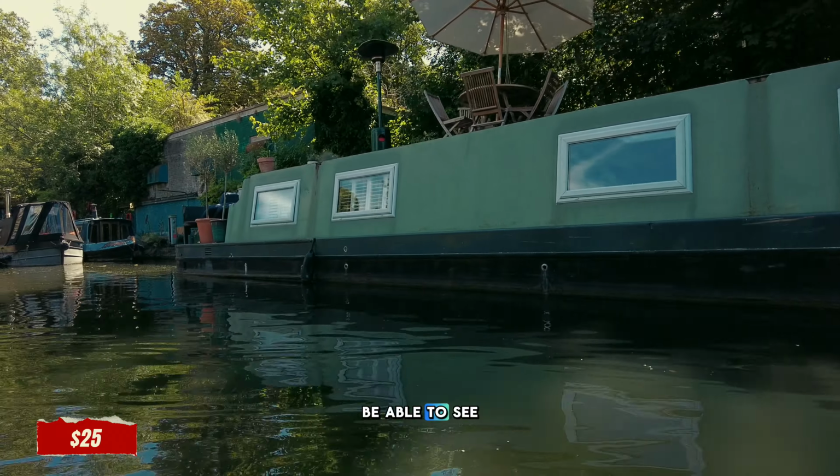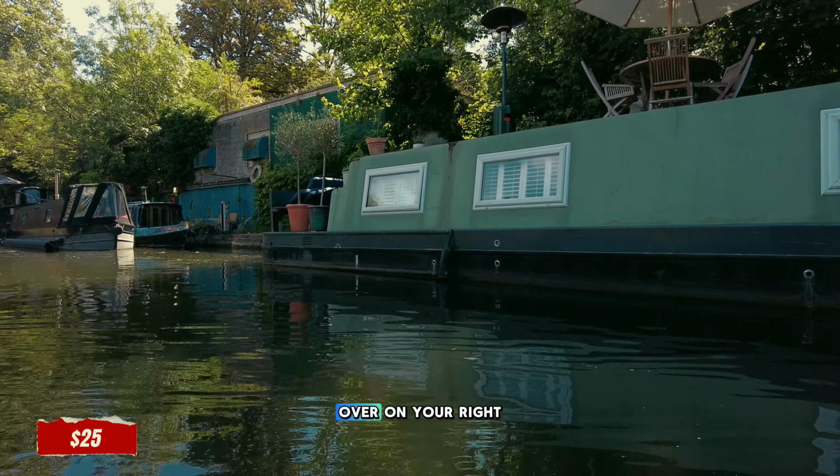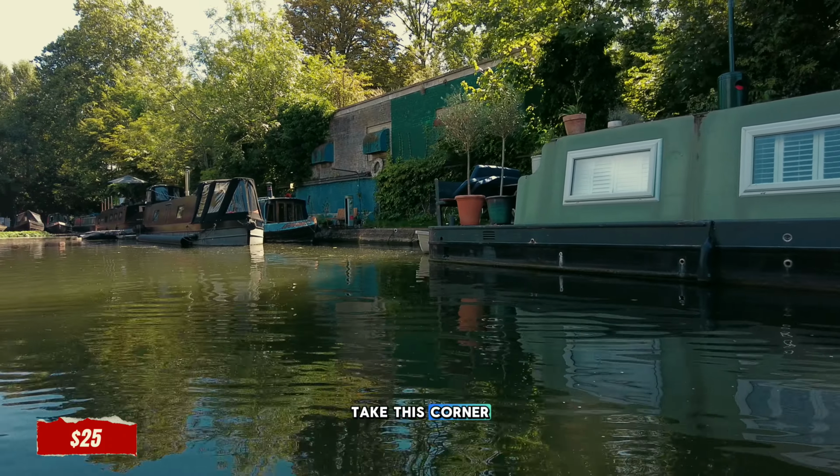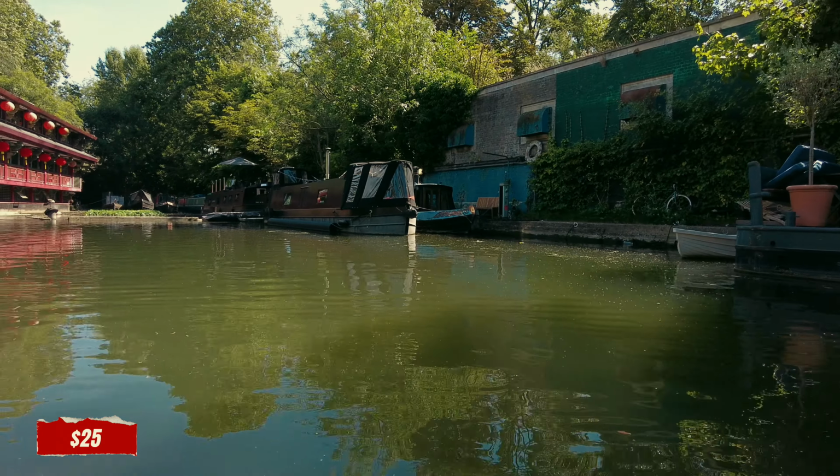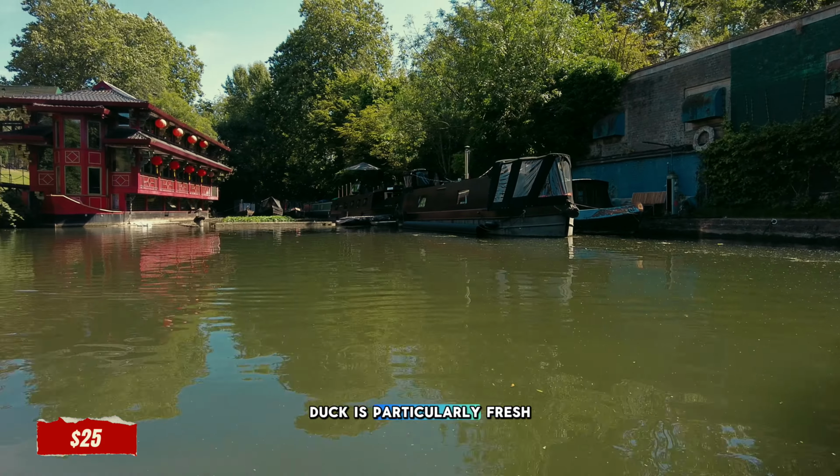To the left you'll be able to see the Feng-Shang Princess over on your right hand side as we take this corner. So place your orders now. I've heard that the duck is particularly fresh.